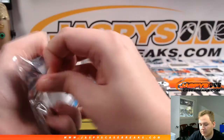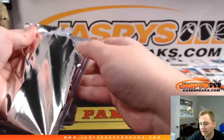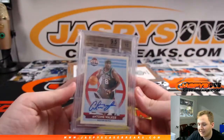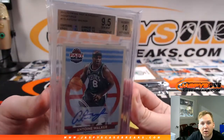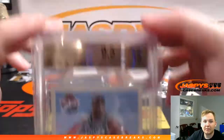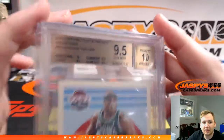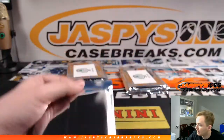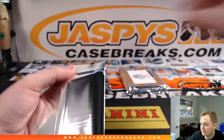Next. Looks like we have an autograph here. It is for the Celtics. That's Antoine Walker. Past and Present, 12-13. 9-5-10. Nice Beckett 9-5-10 of Antoine Walker for the Celtics. Looks like it's not numbered. Just a base out of there.